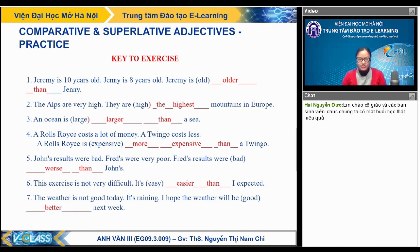Number 6, this exercise is not very difficult. It's easier than I expected. Number 7, the weather is not good today. It's raining. I hope the weather will be better next week.